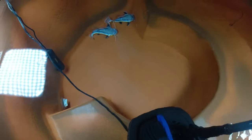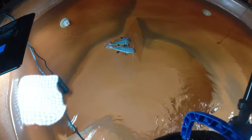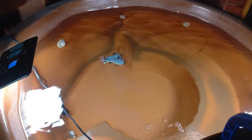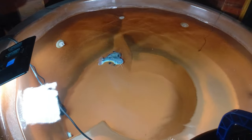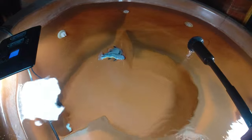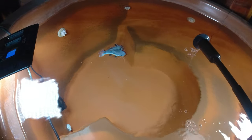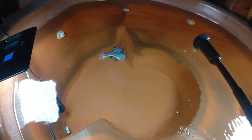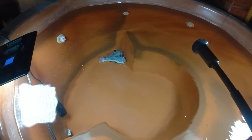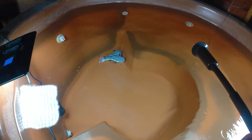Yeah, they're doing great. The thing that kind of freaks me out is when they don't eat. If you're not used to red-tailed catfish, it's kind of weird because sometimes they won't eat at all for days and days. Usually sometimes like 4 or 5 days they won't eat if they eat enough food all at once. And I always thought at the beginning that there's something wrong with my catfish.